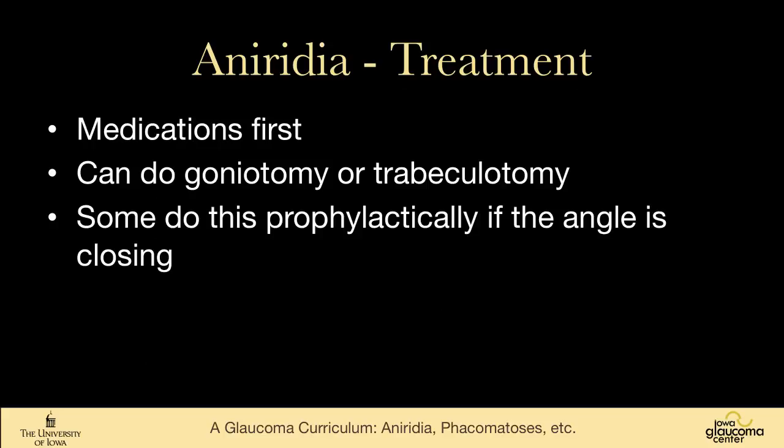Treat aniridia usually with medications first. One can do goniotomy or trabeculotomy. There are some people who do serial gonioscopy, and if they recognize that the iris is rotating up, they'll do a prophylactic goniotomy to break those little adhesions to keep the iris from rotating up over the angle.